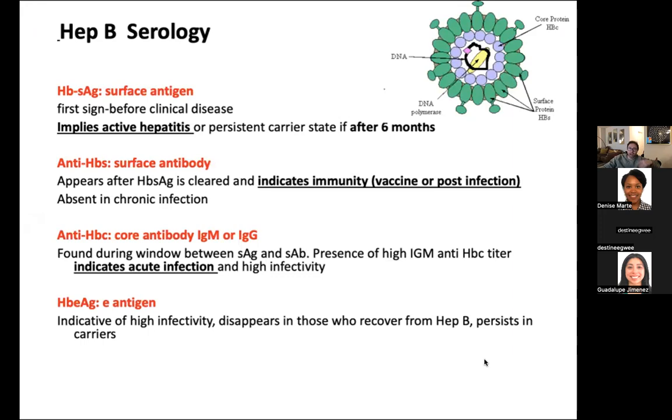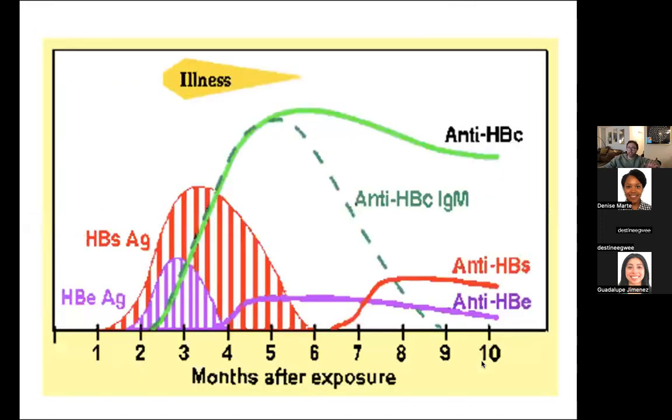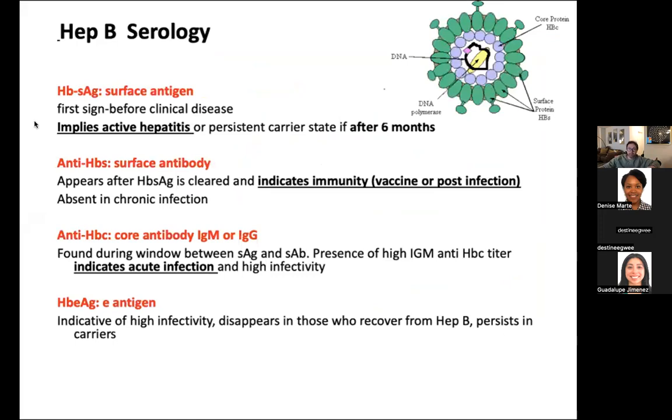There's always a question on hepatitis B serology. This is one of these things that for some reason is very hard to remember. So I recommend you just look over this before the test, specifically looking at this graph. This is a very common question that's asked, but really just the fundamentals: the surface antigen is the first sign of clinical disease, and it implies that you have active hepatitis. Then you have a surface antibody, and it appears after the antigen is cleared and indicates immunity. So that could be either post-vaccine or post-infection.